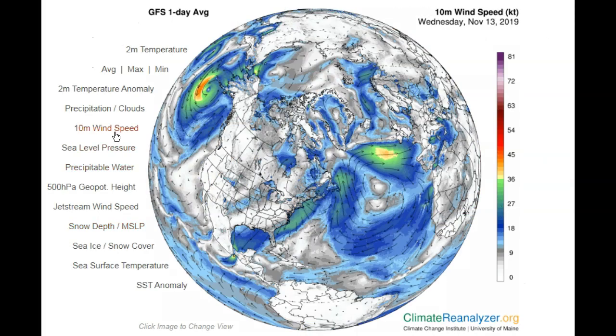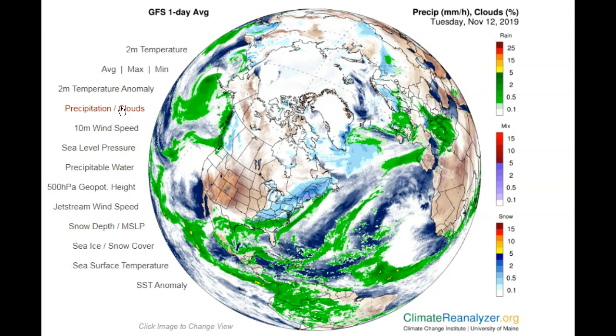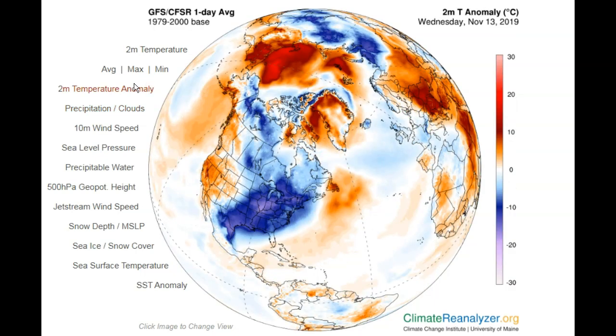So here's what's going on. We're going to look at precipitation and clouds. You can see that a large area of the North American continent also is not seeing any precipitation. This is actually from yesterday. And temperature anomalies have caught up now. And this is our much out of season, colder than normal air mass that is setting records all the way from the southern plains all the way back into the northeast United States.